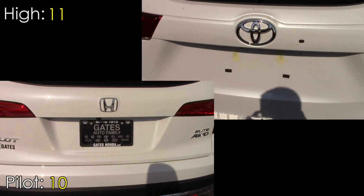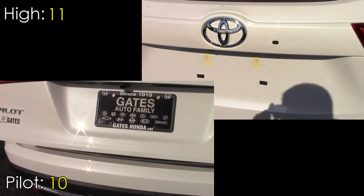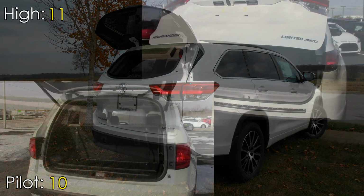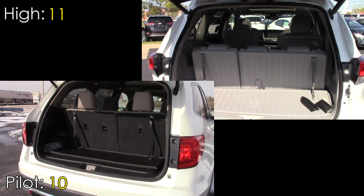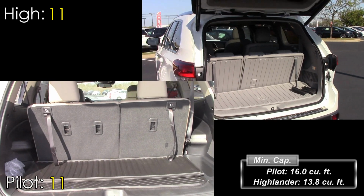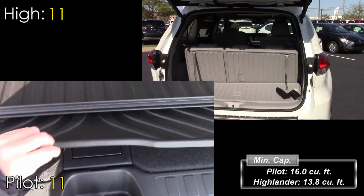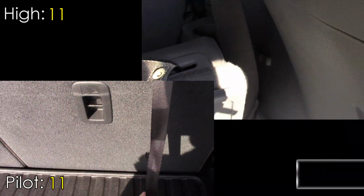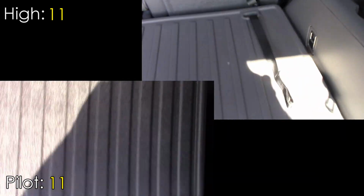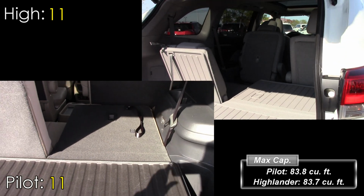Moving around to the rear, both crossovers have power tailgates, and the Highlanders can open the glass separately. Once they open, you'll find consistently more space in the Pilot with the seats in all configurations. With the third rows up, we have 13.8 cubic feet of space in the Toyota and 16 in the Honda. With those seats folded, it is 42.3 versus 46. And with the second row folded, it is 83.7 versus 83.8.